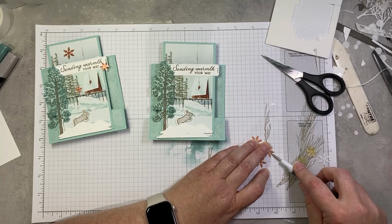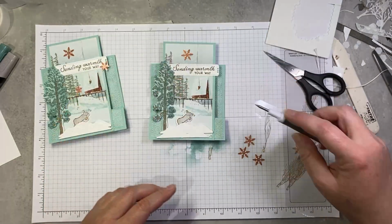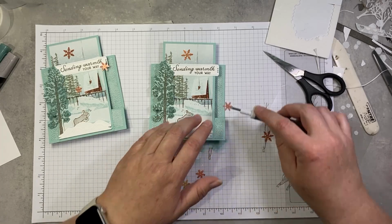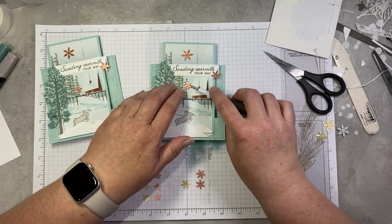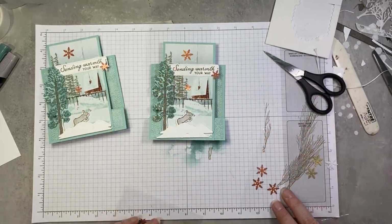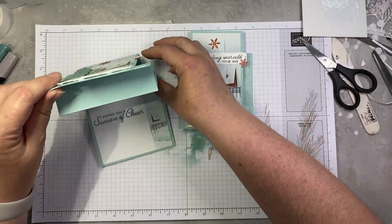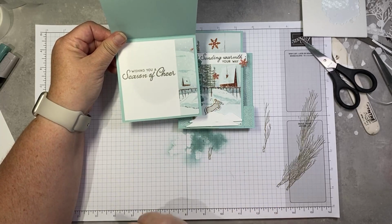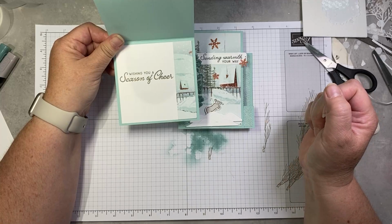I feel like it really brings out the cabin. Having these copper snowflakes, it really highlights the color in the cabin. So there's 1 and 2 and 3. And there is our wintry little fun fold. Now on the inside, again, I used another little strip of the DSP, and so this is just a 4x4 inch Basic White panel and a 1-inch strip of DSP.